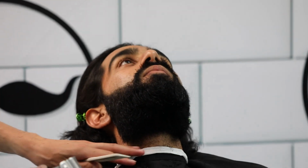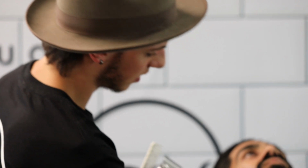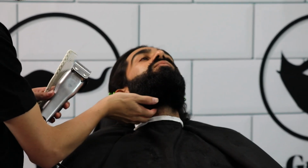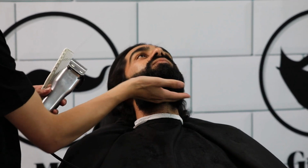So when grooming a beard, a lot of people ask me where to create the line underneath. An important thing is to never take it too high. Depending on which length the beard is to where you take the line. With longer length beards, you keep them as low as possible, and if they're shorter, you can take them up to midway.